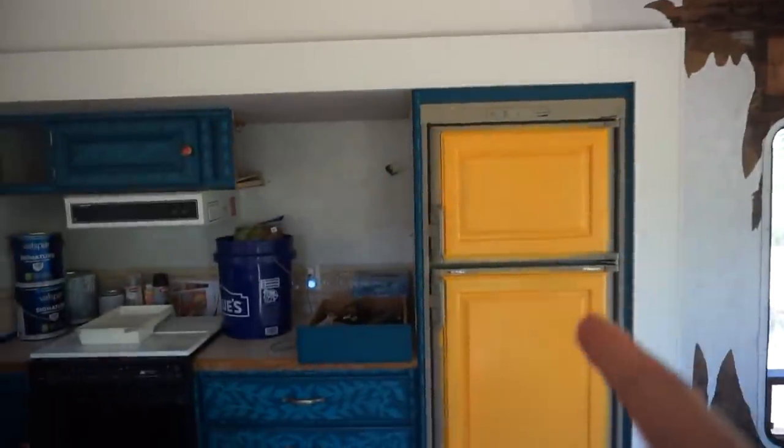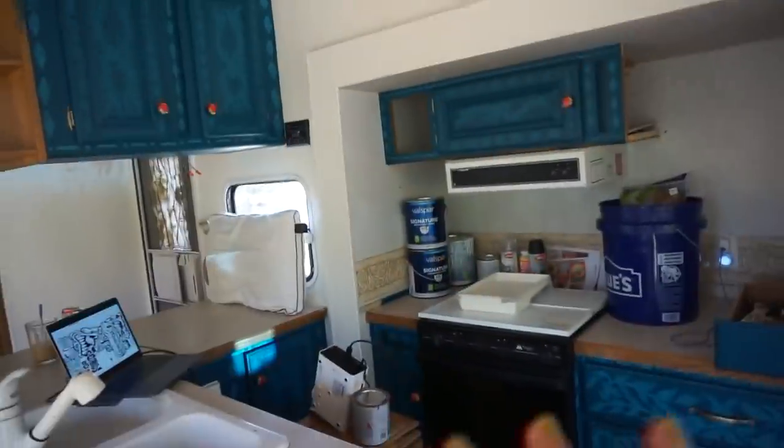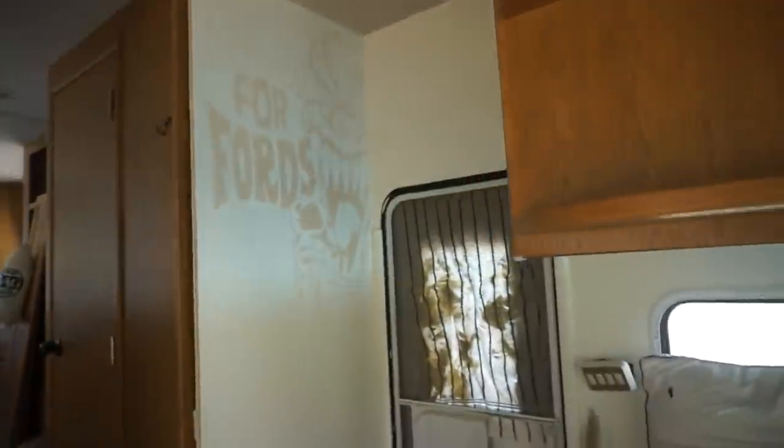It's gonna be interesting to see how it looks with the yellow fridge, but I'll get over it because we've already made that decision. That's basically all I did. We cleaned it up a little bit just because it was driving me nuts. Here's the bar stools that we are going to redo later. And here is our mural station. All right, let's do a time lapse.